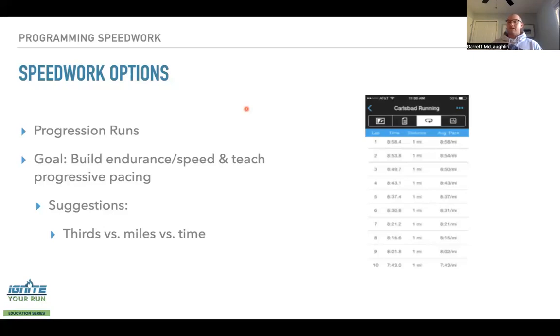So you can look at what the person needs. Are we building speed or building endurance? What paces are required for that race? Because I want to be training the body in a way that's going to carry over to race day.